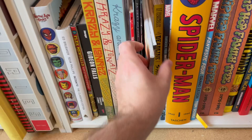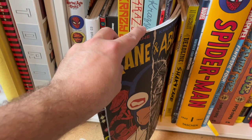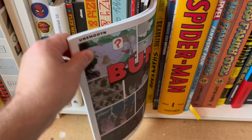Cain and Abel. Shaky Kane is one of my favorite cartoonists going today. He has like a punk rock aesthetic to Jack Kirby. And then Kane and Abel. This is them doing an anthology of work together. And this is Kane by himself, his Book of Mischief. We have Unsmooth, Volumes 1 and 2 by E.S. Glenn. Issues 1 and 2, sorry.